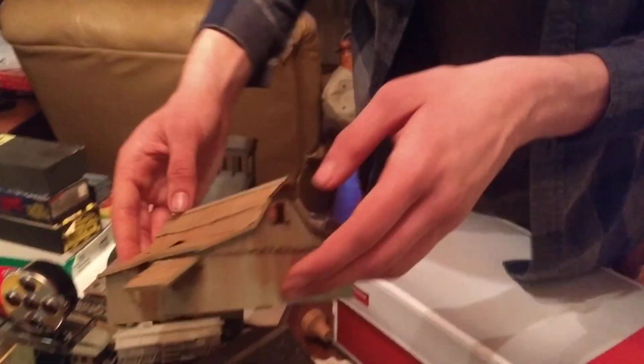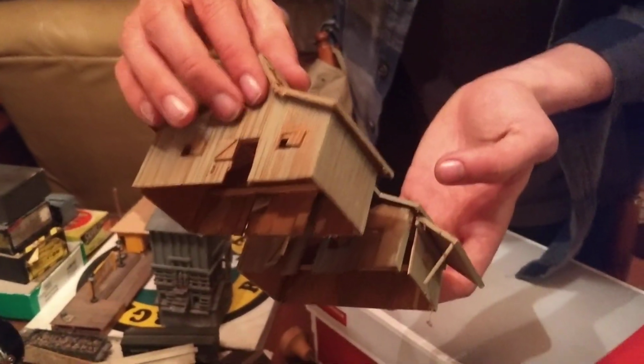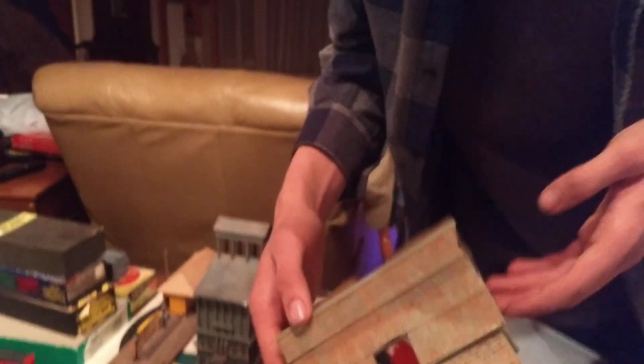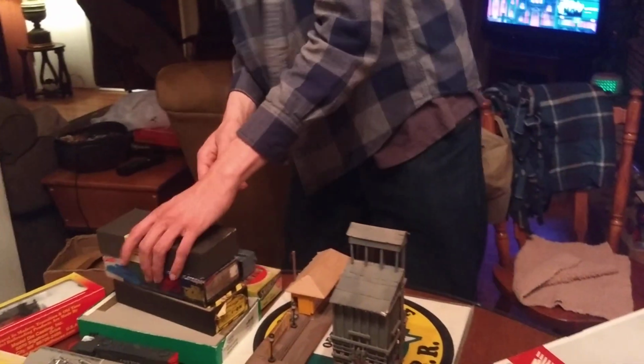And then I got a barn. Is that H or N? I don't know. It looks like aliens should be hiding in it. It's kind of cool looking, nevertheless. It's a nice little barn. Almost Yorkshire. Almost looks laser cut or something. Who knows? I don't know. That was like $1. Well, I got a bunch of narrow gauge kits here.